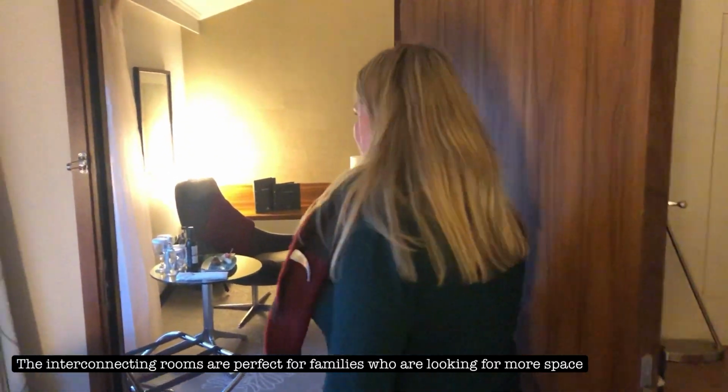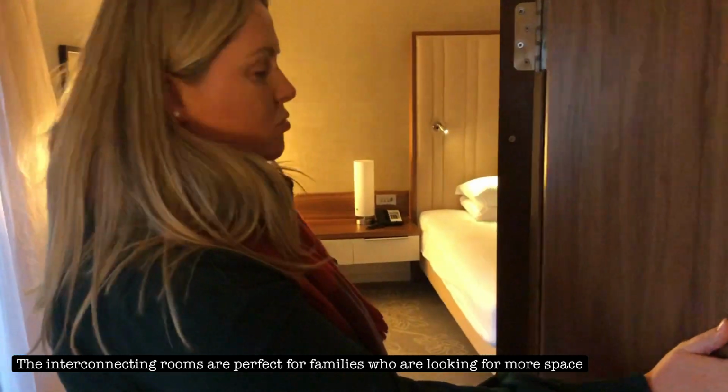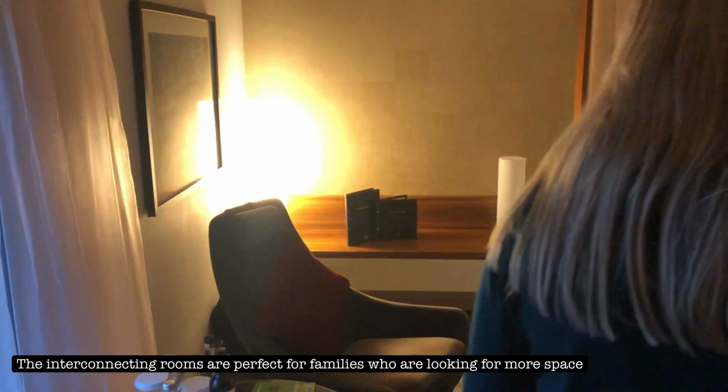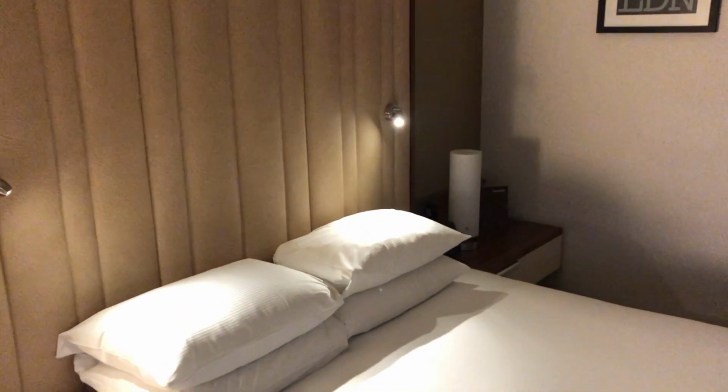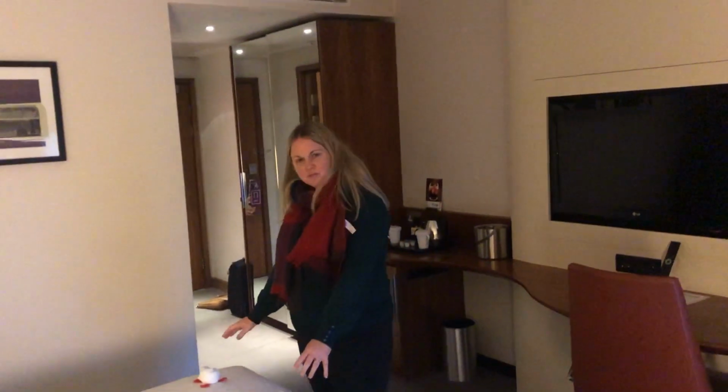Well, let's go into our side of the room now. We've got the interconnecting doors. And this is the large Super King room. A nice towel art here. And I'll just take you over to the bathroom.